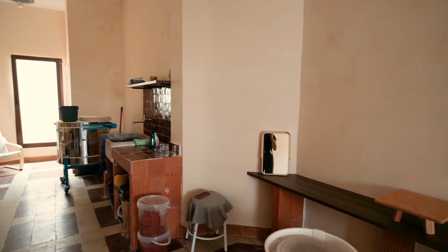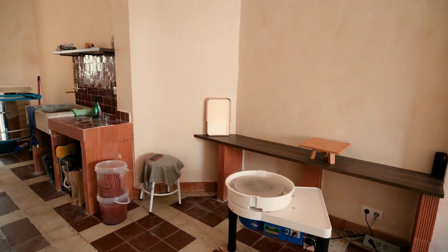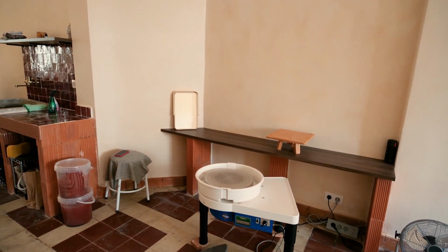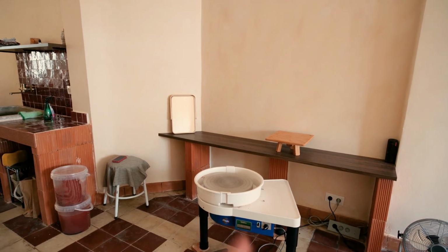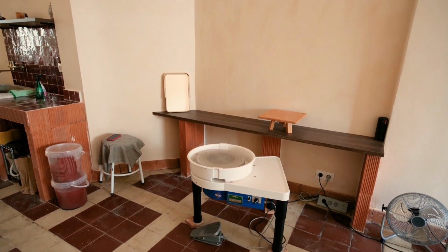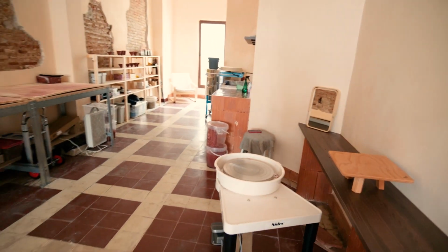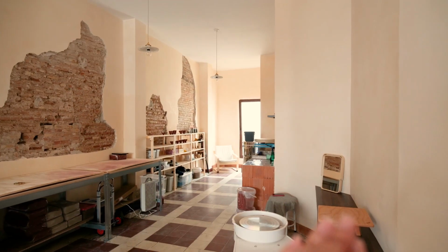If I could get some light to reflect in this mirror, as well as use the mirror for my work, because when you're working on a wheel, it's really helpful to see the reflection of your piece so that you can look at the profile of the piece without bending over. If you're a ceramicist, you might be familiar with that technique. And also it might make the space look bigger.